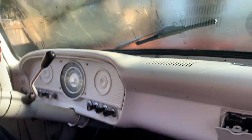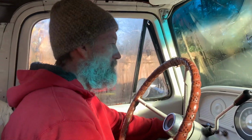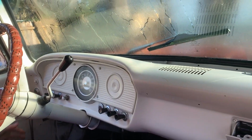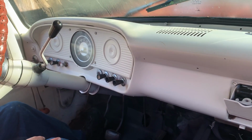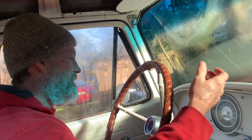Old truck doesn't feel like starting this morning. Haven't driven it in a few days. This is what you need to do with old cars. You gotta drive them every day. I'm crazy for driving these old cars.